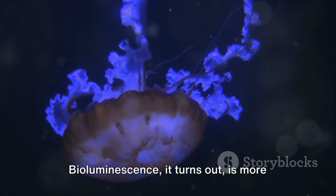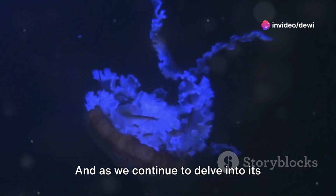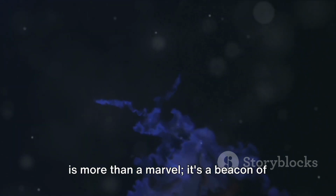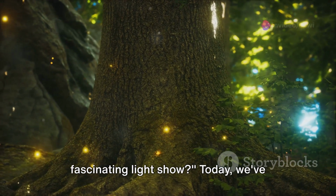Bioluminescence, it turns out, is more than just a marvel of nature. It's a tool, a guide, a source of inspiration. And as we continue to delve into its mysteries, we find that bioluminescence is more than a marvel. It's a beacon of scientific advancement. So, what have we learned about this fascinating light show?